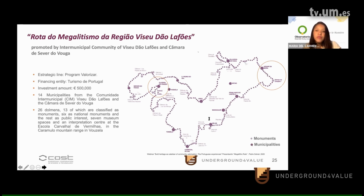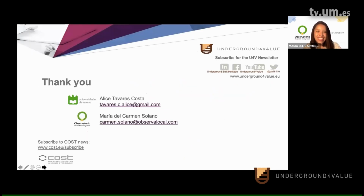To summarize, for me, the most relevant aspect of the fieldwork in Antelas and Carapito during COVID times has been the interest generated among the local community. Researchers under those difficult circumstances became, in a way, part of the commitment to work on the preservation of the underground heritage. Thank you.